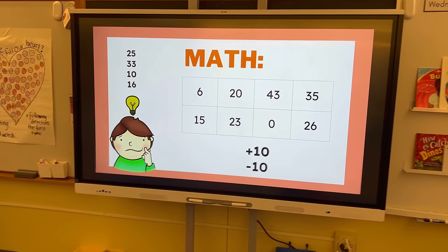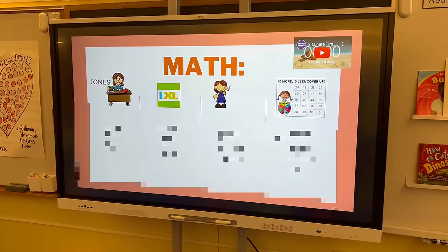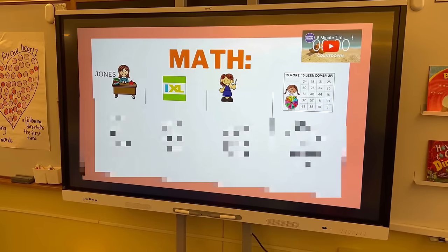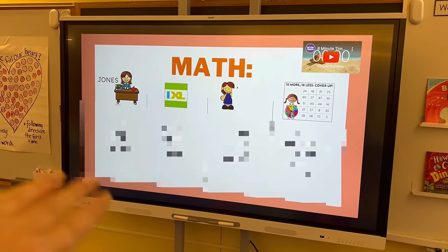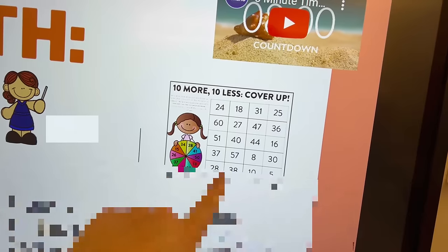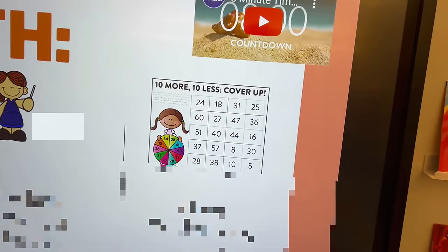So we just have one quick math talk today because we have stations again for math. I shouldn't say again, but I told you this before, when I like to spiral my review. I like to have at least one day, sometimes once a week, sometimes once every other week, but just a review day where I kind of get my hands on everybody and see how they're doing with the skills. So this group over here is going to be playing a 10 more, 10 less game, cover up. This is a game we played last week. It's from my place value pack, very similar to the warm up that I just did.